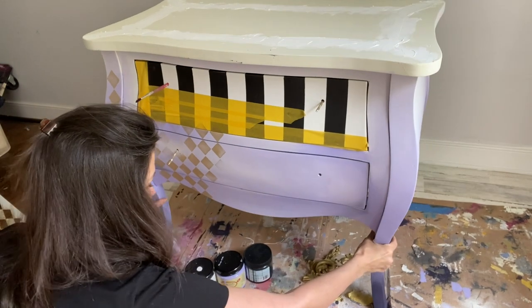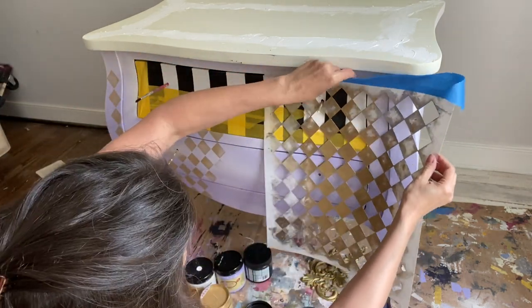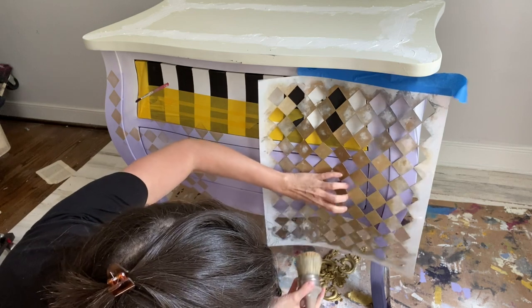It's kind of a random pattern, and I find that if you keep a random pattern underneath when layering with stencils or transfers, it looks a little bit more organic and natural. So here I'm just cleaning up any little ends of the Moonshine Metallic from when I put it up onto the piece.